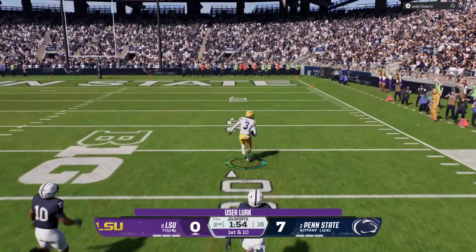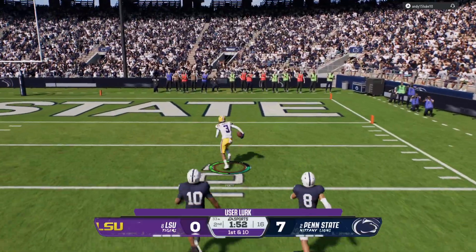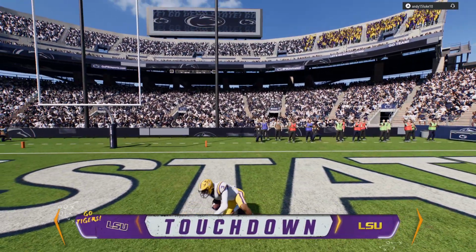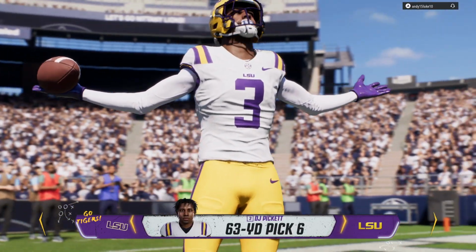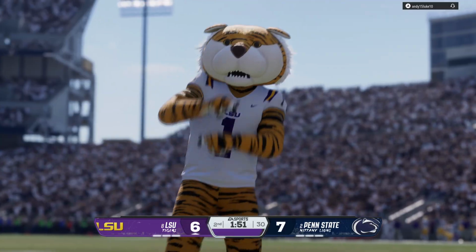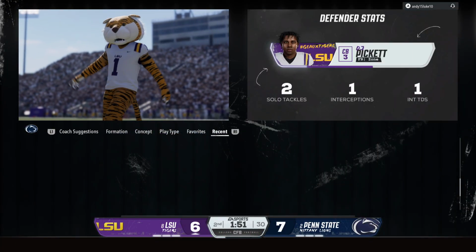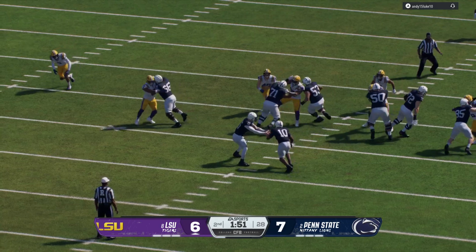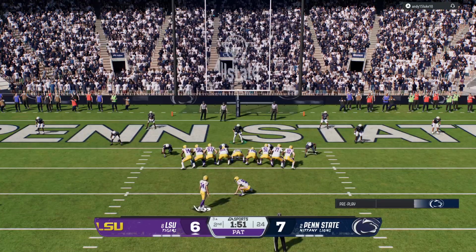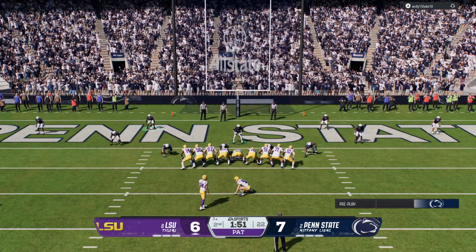Got some room to run. The 20. He's at the 10. And he's going to score on the interception. Touchdown, Tigers. Just one moment, and all of a sudden, the fortunes turn. You're in a position where you're about to give up points, and now you flip that around and you put points on the board. Perfectly executed.